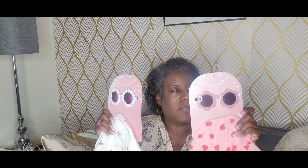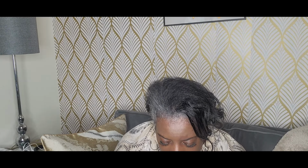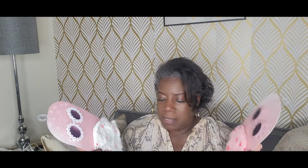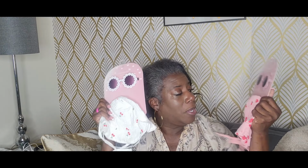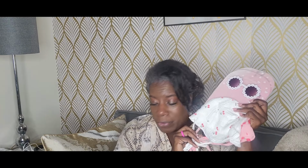These were so inexpensive. I want to say they were like $3 a piece or something like that. I don't have the price on here anymore, but it was like $3 or $4 a piece. So cute. So they'll have this in the upcoming months when it's going to be sunny outside, especially in the spring and summer months, they are going to be adorable. So I picked these up for them.